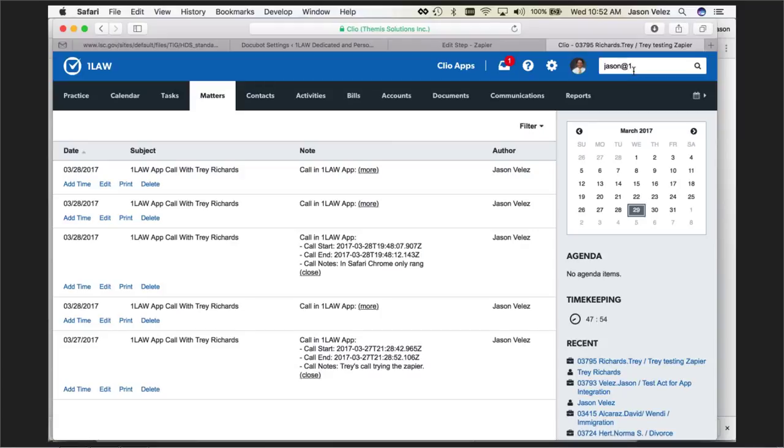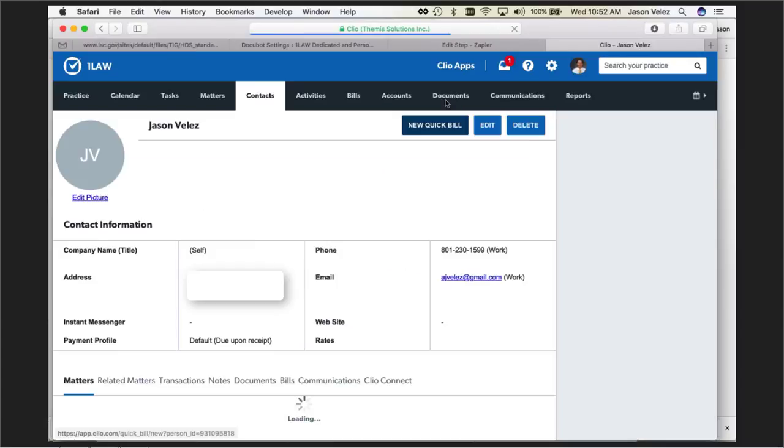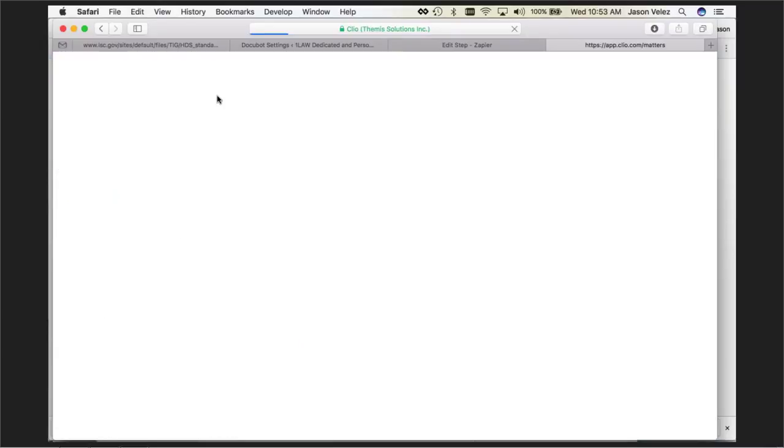Let me take a look here. Let's see. I'm just looking for the first Zap. And let's see here. I was just going to show the headers.